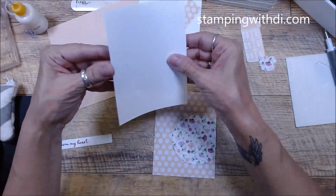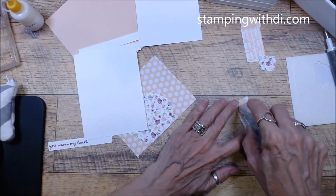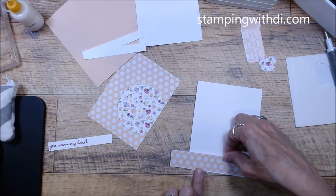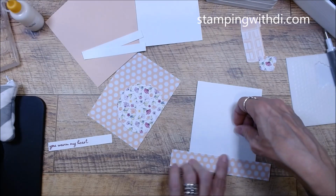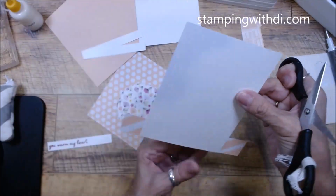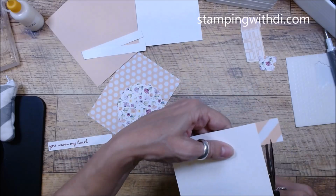We also have on the inside, to get that off the table, this is going to go on the inside of the card. I'm just trying to not have too much of a mess on my desk. All right, so this is inside.